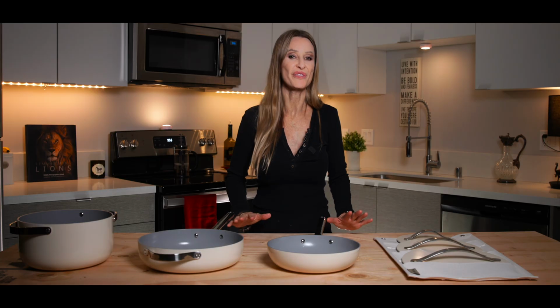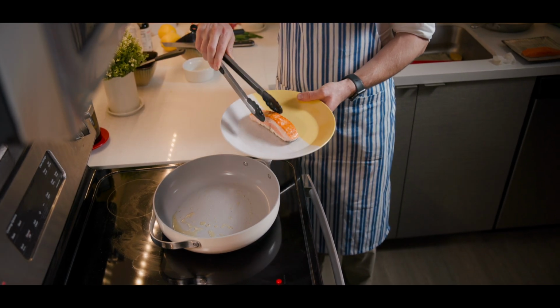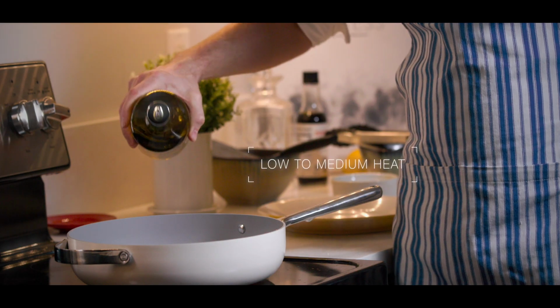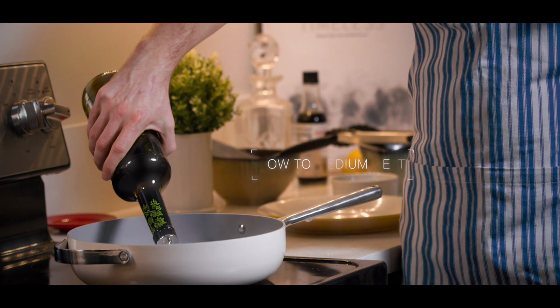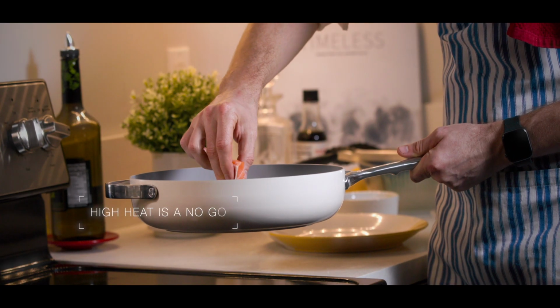We cooked everything from sautéed greens to salmon fillets in these pans, and for the most part, it delivered. The pan performs best at low to medium heat with a touch of oil. You'll get smooth, consistent results. But high heat is a no-go.